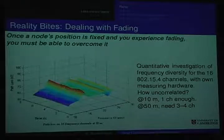This is okay, reality bites. You decided that the node should go somewhere, and then after you've stuck it there, you experience fading. What do you do with that? And that's where we decided, okay, why don't we play around with frequency diversity as well? That was an earlier question. And in order to evaluate whether frequency diversity is going to help in this case, we have to do a quantitative investigation of what happens in terms of path loss at the various frequencies for each one of the channels.